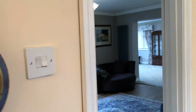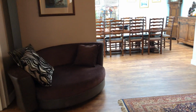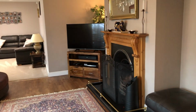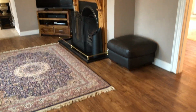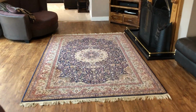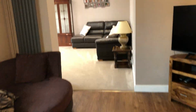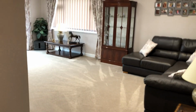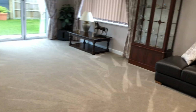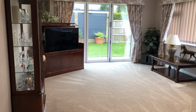So through to what would have been the sitting room before the extension, and you've got this really lovely family space. It's got an open fireplace there. Still got the Candine flooring throughout in here. It's like a vinyl tile, if anyone hasn't heard of Candine. And then we are open onto the new sitting room, which is a complete add-on to the property. So again, it's the underfloor heating in here.